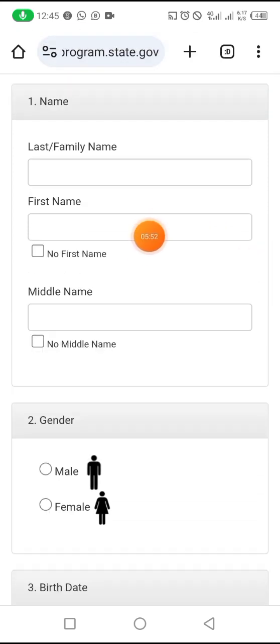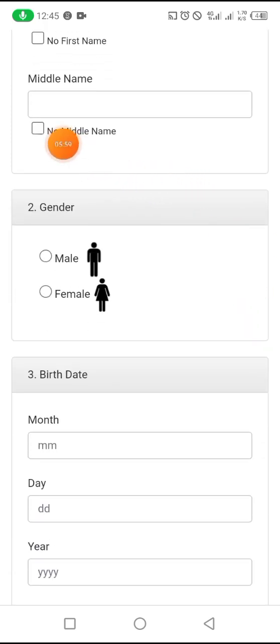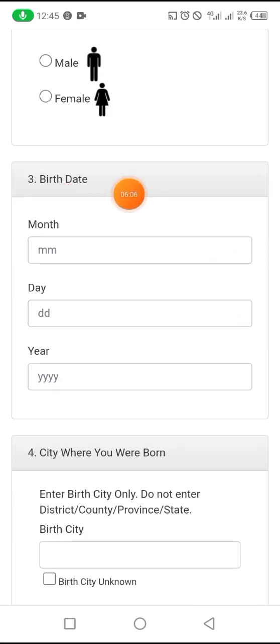So here you are going to enter your last name or family name here. You enter your first name, you enter your middle name. If you do not have a middle name, you just click here that says no middle name. You select your gender, whether you are male or female. You come down here and then enter the credentials for birth date.